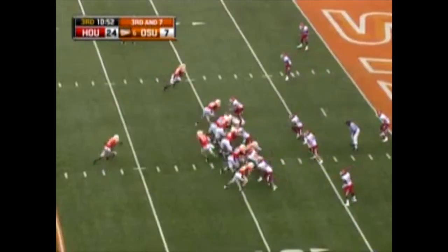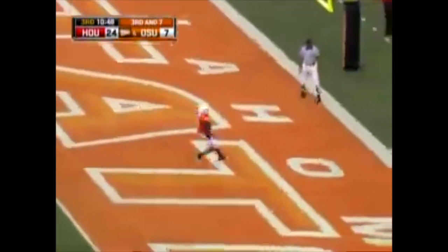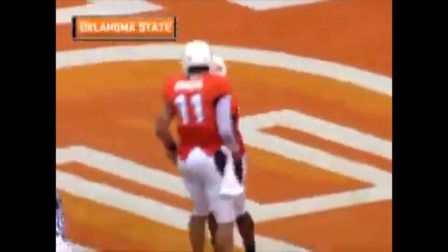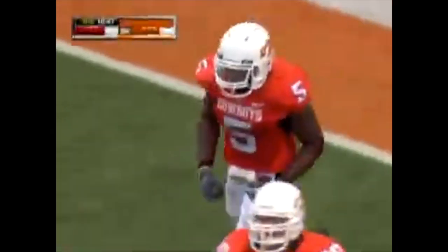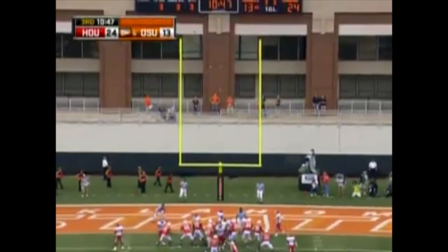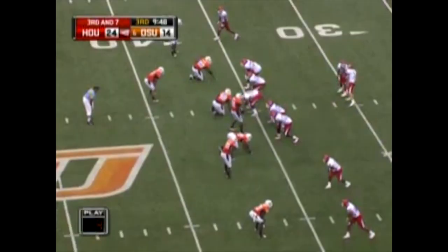Near. Toasted. To the five, he'll score. Just like that, Oklahoma State out of the locker room takes it in for six. Here in the third. And the point after is up and good. And the Cowboys at the 35.